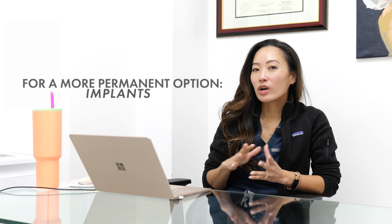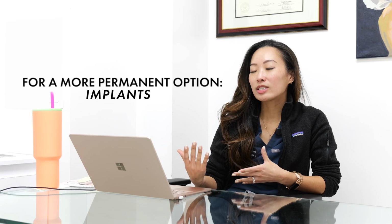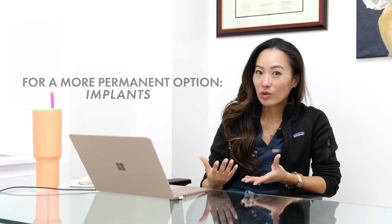But if you are looking for a little bit of projection, then fillers might be the first step for you. Now, for the more permanent options, we do utilize implants, okay? So silicone implants, and this is just the model. The real implant is not blue, but you put the chin implant where the chin needs to be projected, and so you make an incision underneath the chin. The incision hides really well and does become fainter in time, and it's only really visible if someone's really close and staring at the underside of your chin.